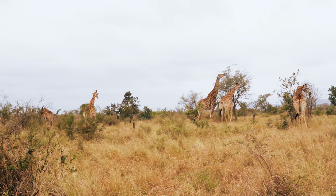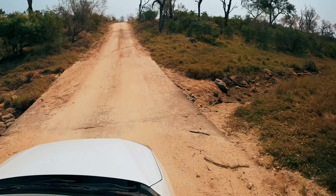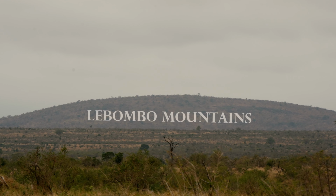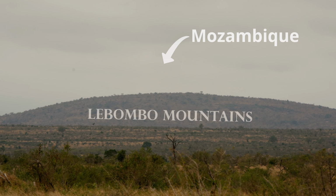Our last stop on the way to Lower Sabie is the Ntandanyathi hide. Hopefully you can spot something there. To get to the hide, we actually have to step out of our car in the middle of Kruger Park. Those mountains in the distance are the Lebombo Mountains, and just behind those mountains lies Mozambique.